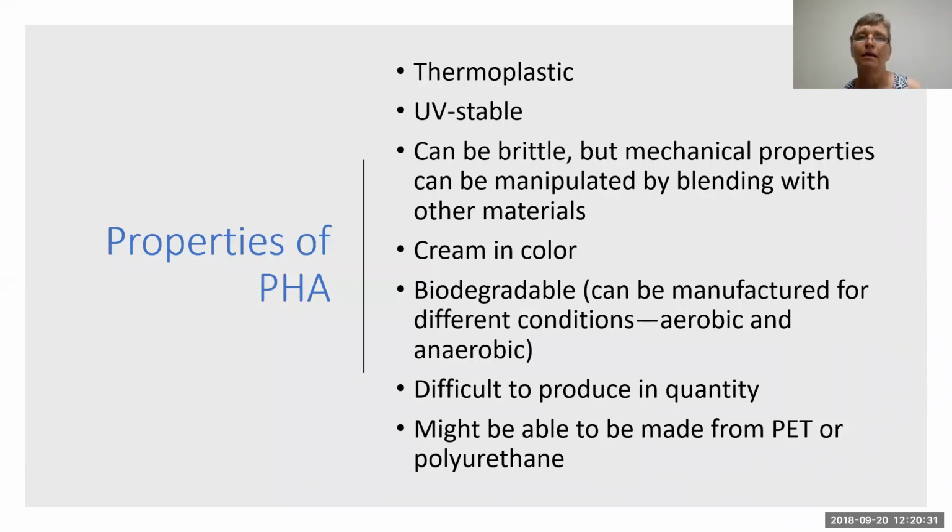When it's first made, PHA is typically brittle, but just like with a lot of plastics, we can add products to the PHA plastic to give it more flexibility, to change its mechanical properties. But again, be aware that when we're adding things like plasticizers, that's going to affect the potential impact these plastics may have in the environment when they biodegrade, or when they get consumed, or when they're just in the environment.